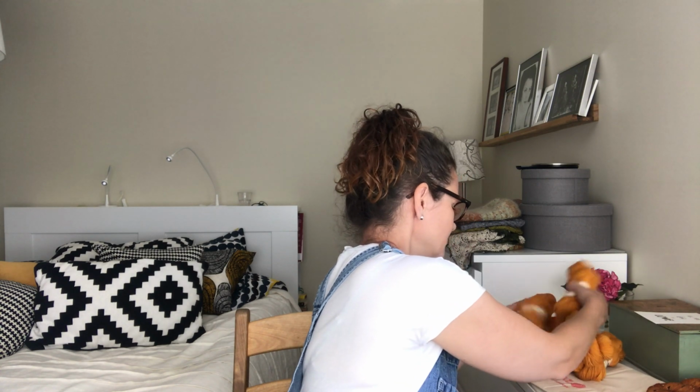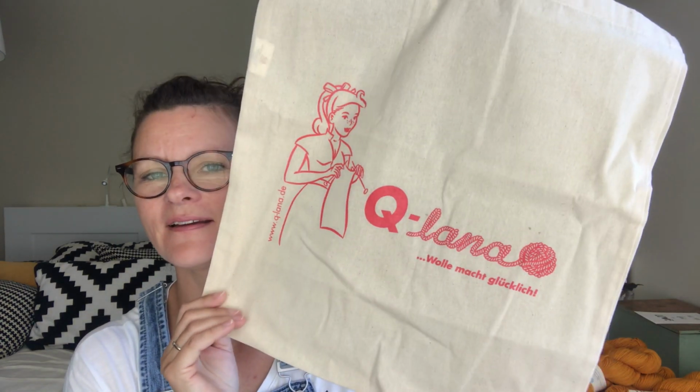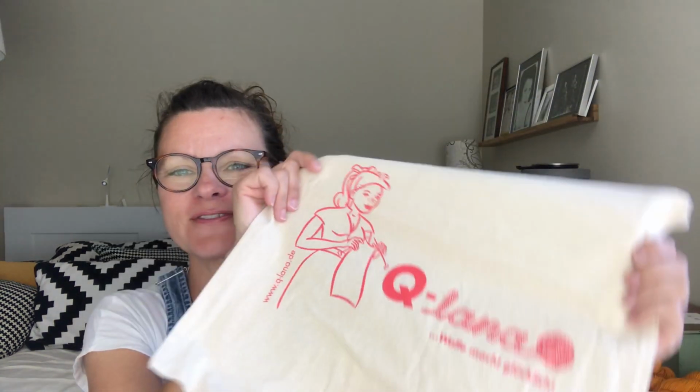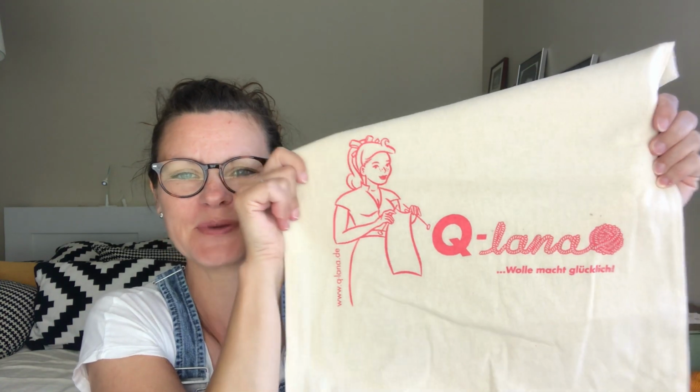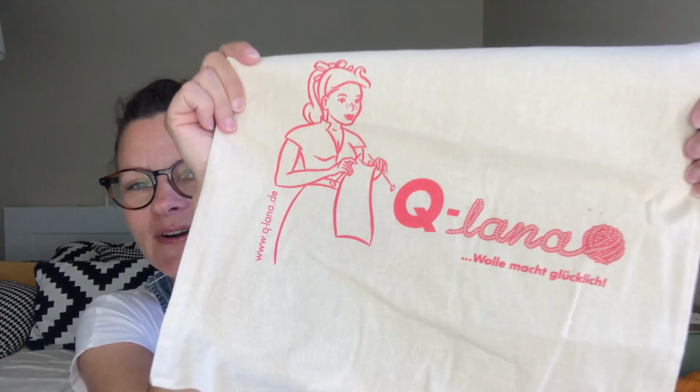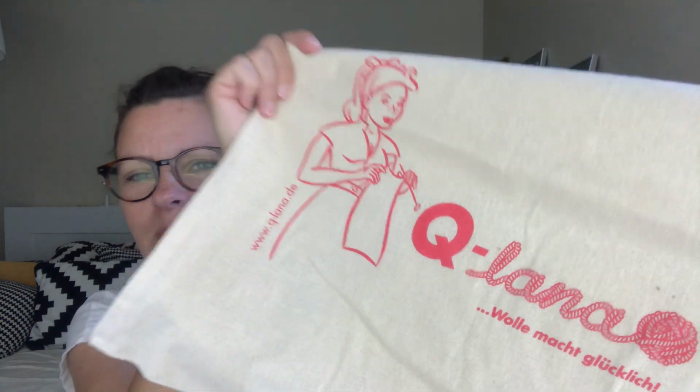Another yarn that I received today, actually, are these. These are from Qlana Kempen. She's from Germany. I also received this lovely project pack. It was a surprise to receive a project pack with the yarns. I'm so happy that I got it because it's much easier to show you all the info there. www.qlana.de. You can find her yarns there.